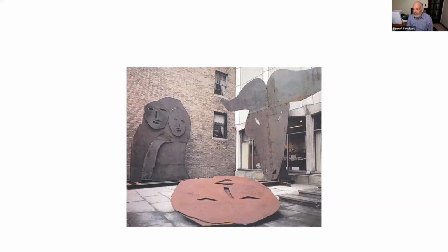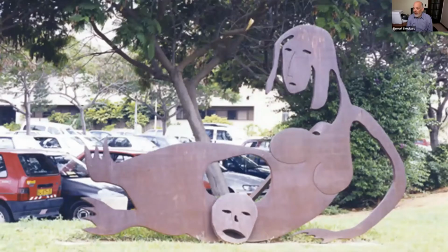Kadishman inserted not one, but 2 women. They hold each other in grief and mourn. Why 2 women? They represent all the mothers who send their sons to war. From the first moment they hold their newborn baby, and this is another work by Kadishman, they are aware of the harsh reality that requires them to offer their child. So here we see a mother giving birth to what looks like Isaac again, the round face.